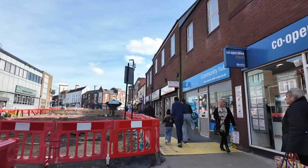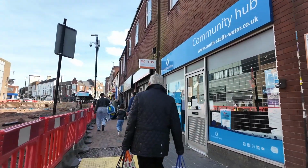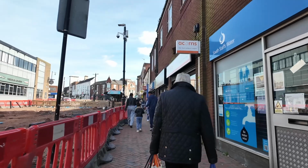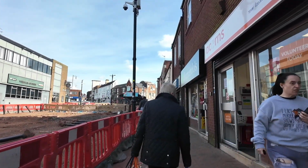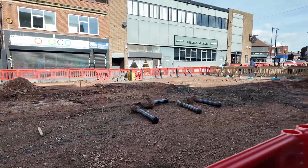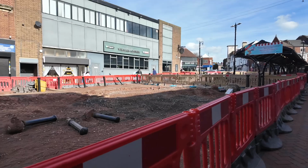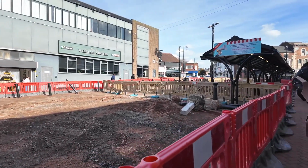We've had lots of popular stores in Wednesbury over the years. They've all gone now. I remember a sports shop round here as well. Even that name escapes me. We've got a couple of charity shops here. More. If this work was being done Saturday, Sunday, it could be finished within no time, couldn't it?